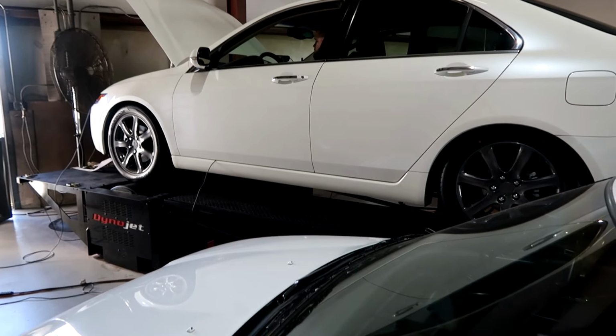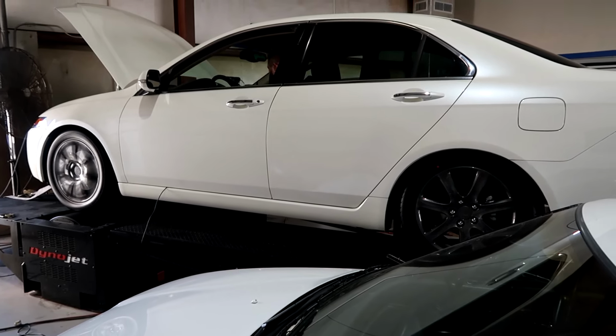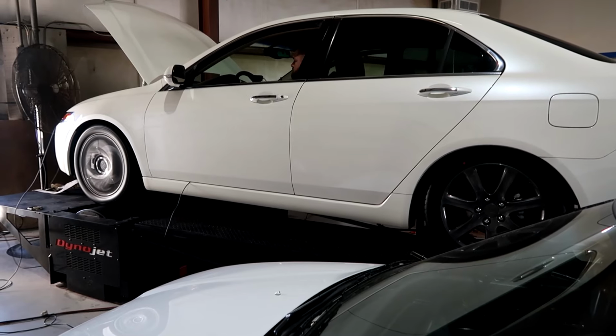All right, we're going to do another backup run just the same way it is, in 4th gear while the engine's got some temperature in it. Just verify everything's the same. It should be. Sounds pretty good. It's very quiet. I think it really could use an intake and a header.